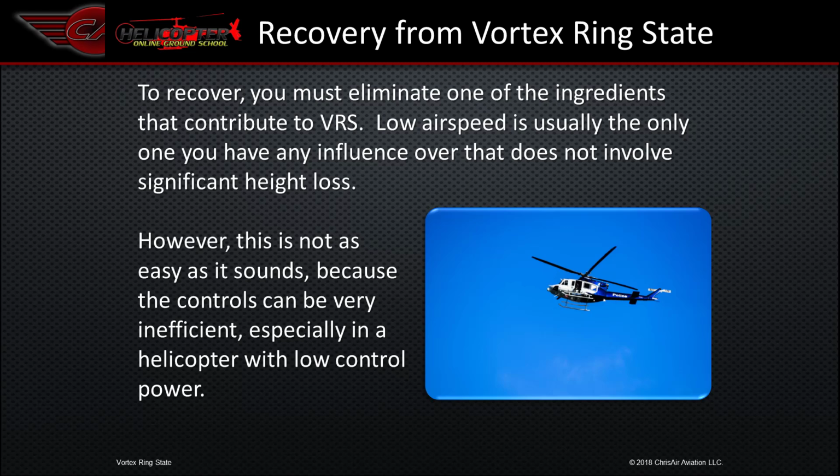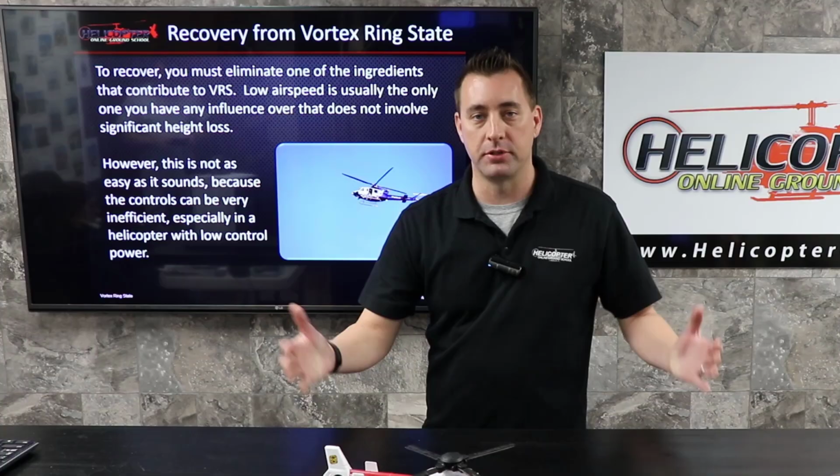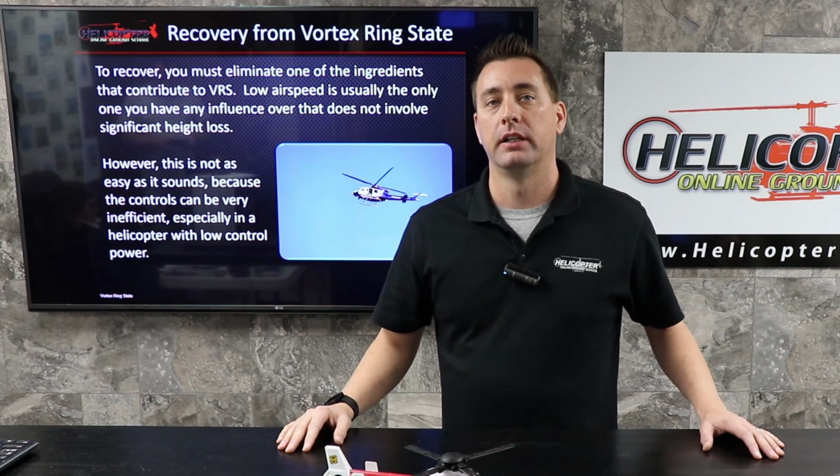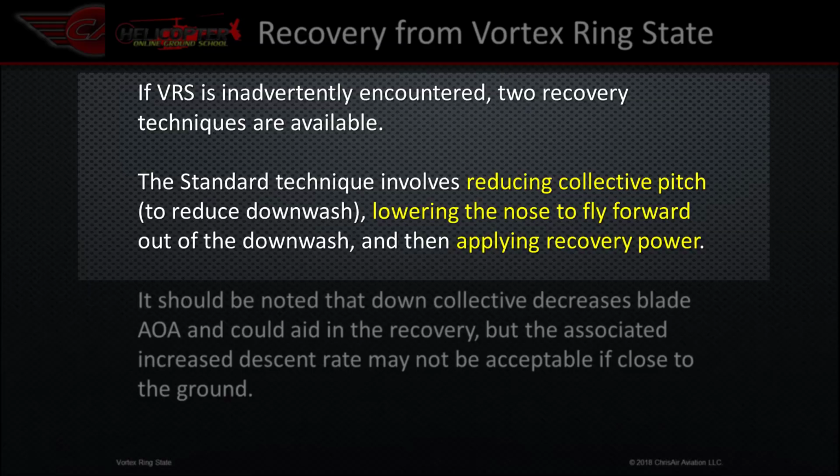But it does involve a significant height loss. However, this is not as easy as it sounds, because the controls can be very inefficient, especially in a helicopter with low control power. So most of the helicopters that we fly in the training environment are very underpowered. So you might not have a lot of power or a lot of control efficiency to help get you out of that.